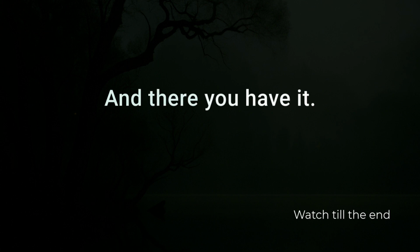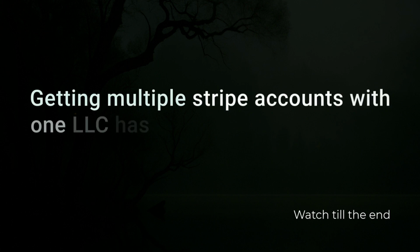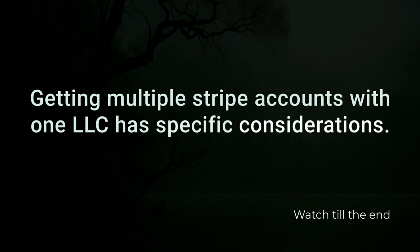And there you have it. Getting multiple Stripe accounts with one LLC has specific considerations.